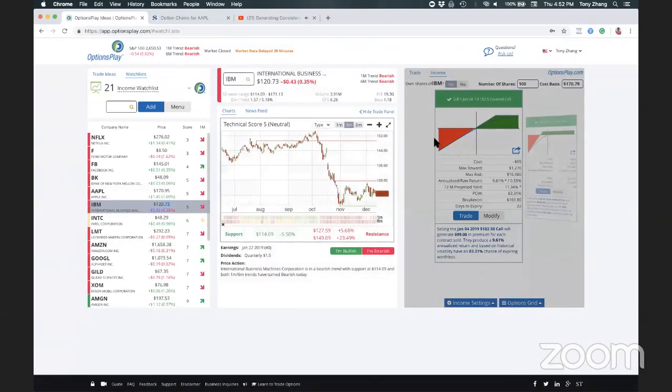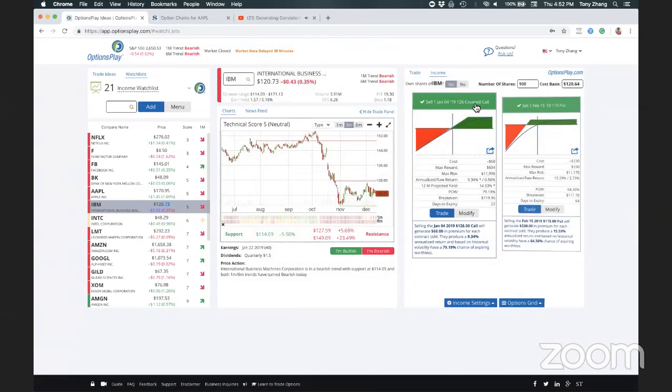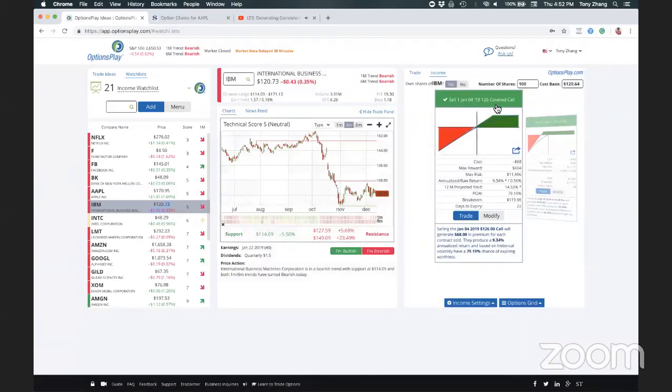IBM trading at 120. Taking a look at covered calls here, this is telling you to look at the January 4th 126 covered call, so about $5 above the current price, generating a 9.3% yield on a stock that pays a very hefty 5% dividend. If you own IBM stock, this is probably one of the highest Dow Jones dividends, aside from stocks like AT&T, but you can add an additional 9% to that, bringing your total yield to 14%. Imagine if your IBM stock was yielding you 14% instead of 5%. Is that something that's attractive to you? I think for most people that is.